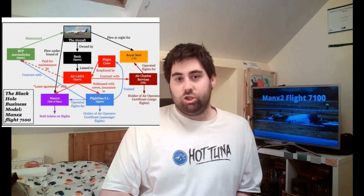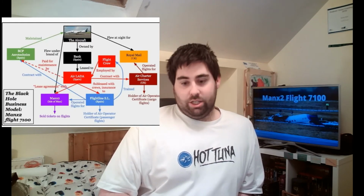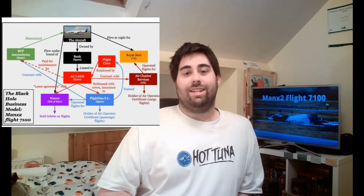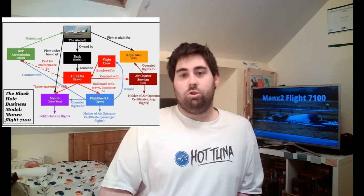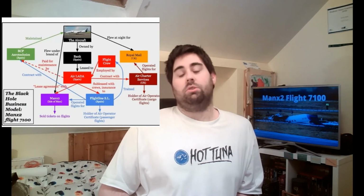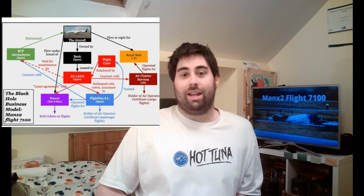Okay, so Manx2 actually isn't an airline at all. It only sold the tickets for the flights. The plane was owned by a Spanish bank, loaned to a Spanish company, LADA, which was then subleased to another company, Flightline, who then operated the flights that this plane was taking, including the accident flight. Also, it was partly leased to Royal Mail, where it served as a mail plane during the night time. So this plane was in constant use. During the day for passenger flights, during the night as a cargo mail plane.